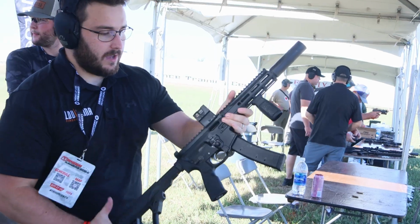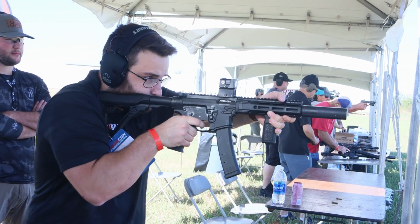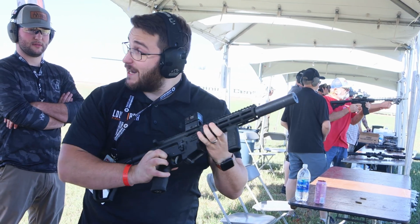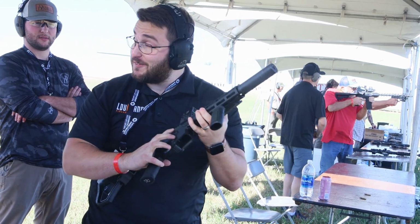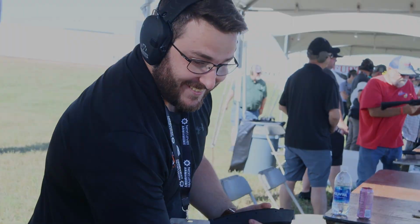Some of them are saying this is gonna be my new truck gun. It recoils very nice. That doesn't feel like an AR9. That's like MPX smooth.